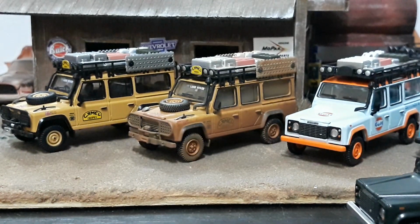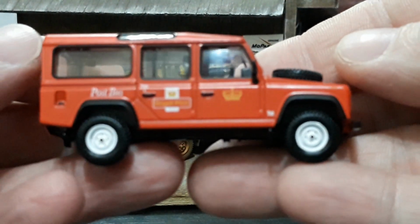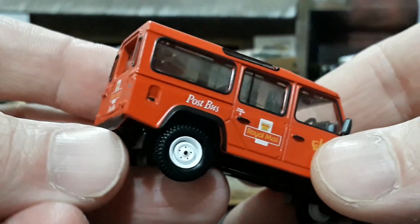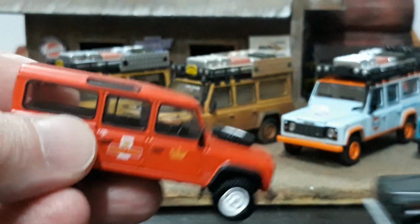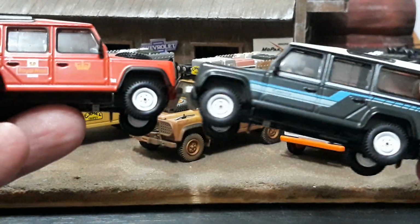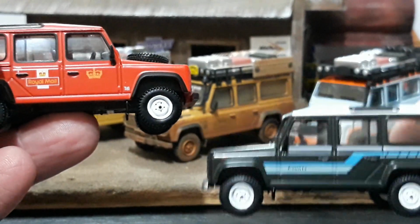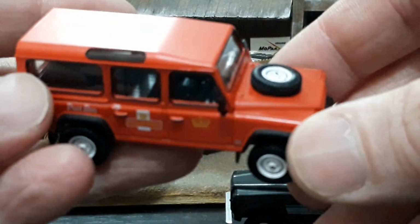Then we have the UK Post. Royal Post, that is. And this one, actually in the pre-production order pics, it had a hitch. But after they released it, it did not have a hitch. But these were released in correspondence with one another. I'm just wondering if they made a mistake or they just used the same chassis because it is the same wheels, everything, and they just changed out the body and that was it. So, not sure on that one.